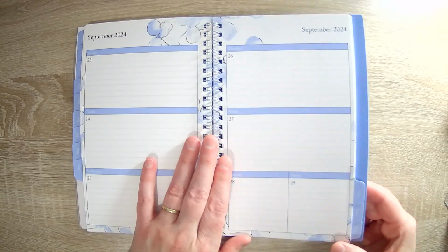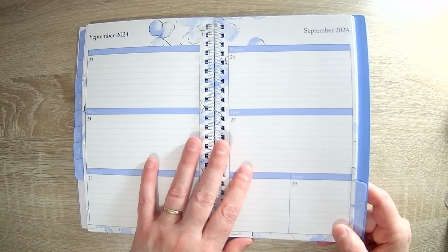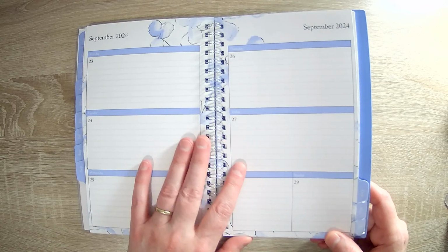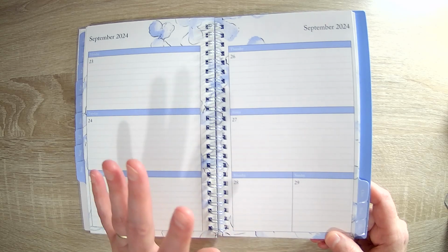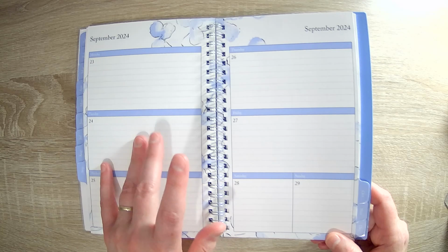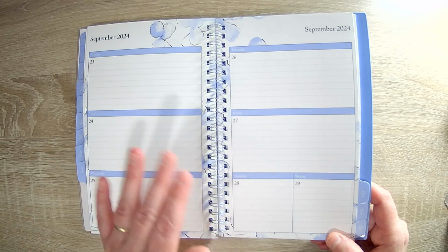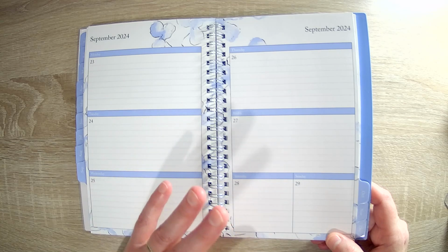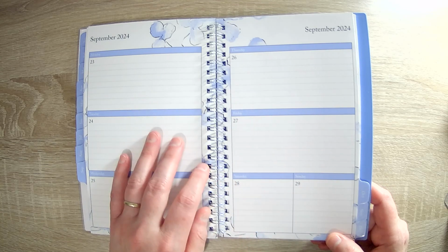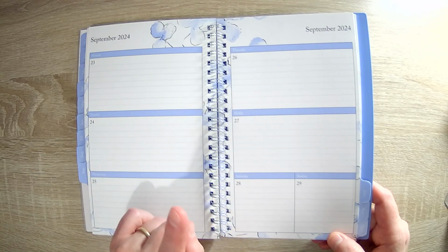Now, let me start with what I like about this spread, and let's focus on the positive before we get to the negatives. And full disclosure, I bought 3 of these different formats from Blue Sky on Amazon. Got them, flipped through them, decided no, this is not going to work. So I actually returned them and then bought another one. This was the 3rd one. This is the one I'm committing to. This is the one I've landed on, and here's why.